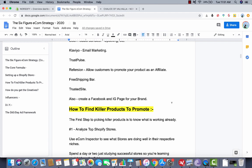Also create a Facebook and an Instagram page for your brand. Go to Instagram, create a new page for your brand. Go to Facebook, create a new page for your brand.